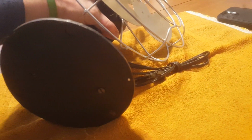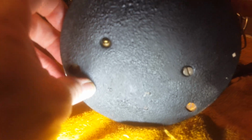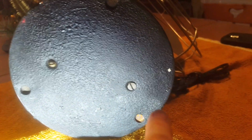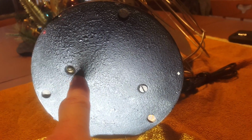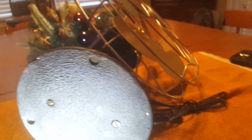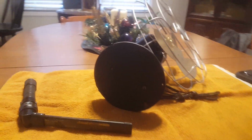So we come back here and look at the bottom of it. So there's, I don't know what this is exactly on the bottom. It looks like they sprayed bed liner on it. But we have two screws here, two different screws. This looks like this is probably the correct one, and this is not the correct one. So let's loosen both of those. What did I do with my screwdriver? Oh, there it is. Hang on.